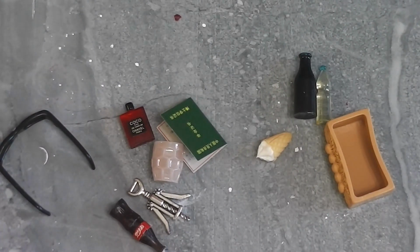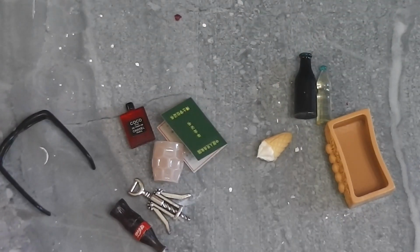Be sure and hop over to the blog post so that you can see close-up photos of each item. There'll also be some photos, when possible, of Mrs. Doll interacting with the pieces so that you can see how they do actually look in scale.